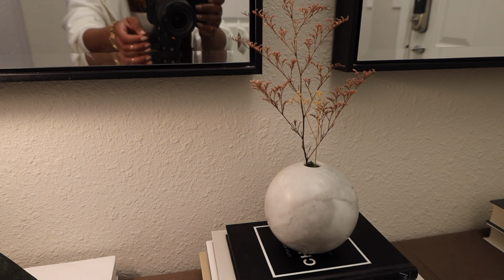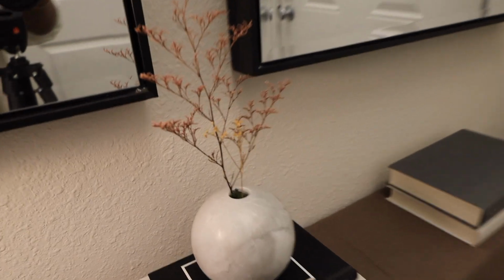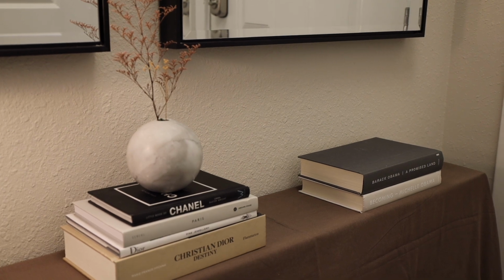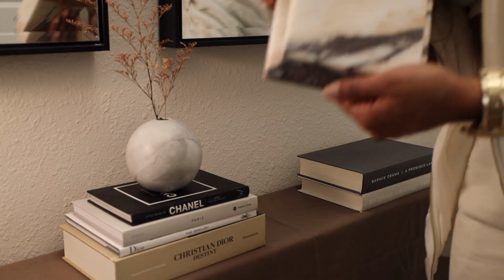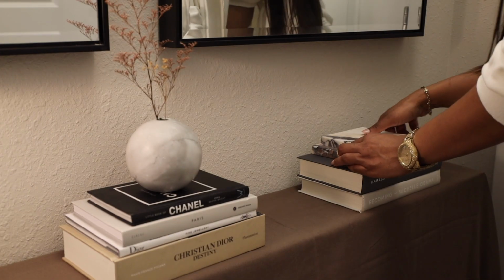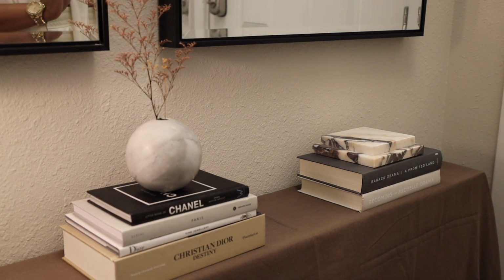Oh my gosh, that is too cute. Okay, wow. That was an amazing idea. Love that. Okay, so this spot over here, all the way to the right, I don't want to leave neglected. So I think I'm gonna go with this Viola Calcutta marble base that I got on Etsy. Just add just a little bit, but not too much.